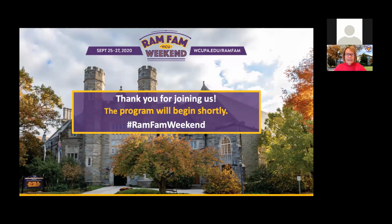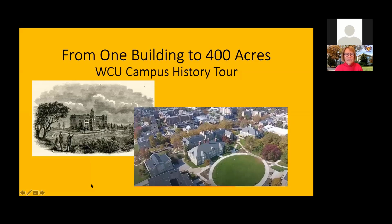So let me advance to the slide. Today we're going to look at the expansion of the campus and how the physical campus really reflects the evolution of the school. When I do the walking tour, and here you can see the original Old Main from an early advertisement from the 1870s, which shows how undeveloped the section of the borough that the university is located in was at that time. It really was a little bit of farmland on the southern tip of the borough. And you see the historical center of the quad in the colored photo on the right-hand side.